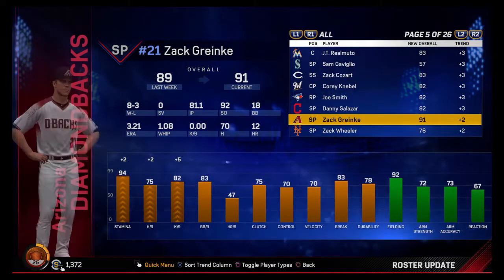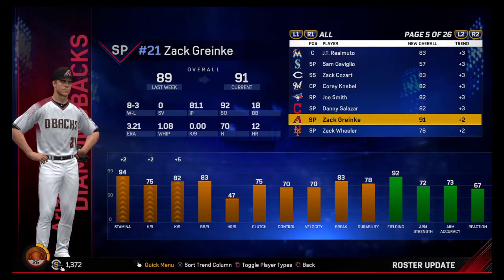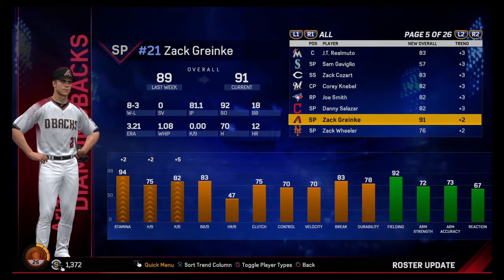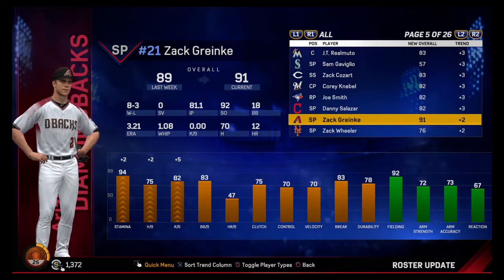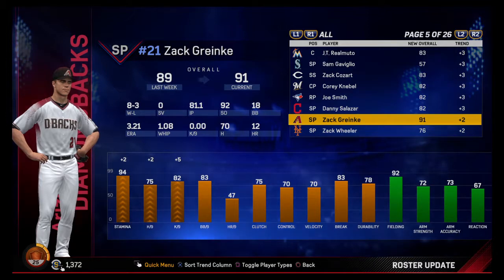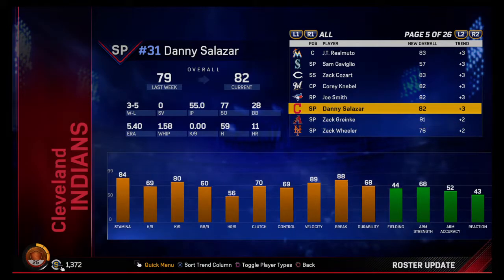Then you have Greinke, an insane buff for him considering how good he already was. He's now a 91 overall, which kind of sucks because I did just do the Diamondbacks rebuild, which I think took effect after this update. So I'm kind of happy, but otherwise, thank God I got it in time.